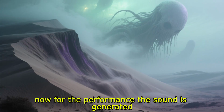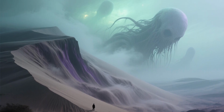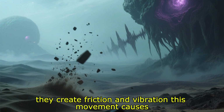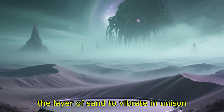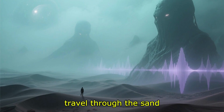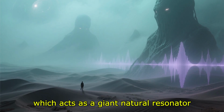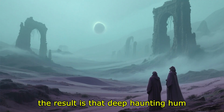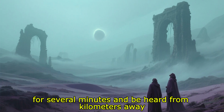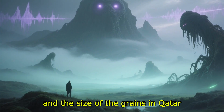Now, for the performance, the sound is generated when a large amount of this special sand avalanches down the side of a dune. As millions of these perfectly round dry grains slide against each other, they create friction and vibration. This movement causes the layer of sand to vibrate in unison, a bit like the surface of a drum. The vibrations travel through the sand and are amplified by the massive body of the dune itself, which acts as a giant natural resonator. The result is that deep, haunting hum, a sound that can last for several minutes and be heard from kilometers away. The pitch and volume can even change depending on the speed of the sand and the size of the grains.